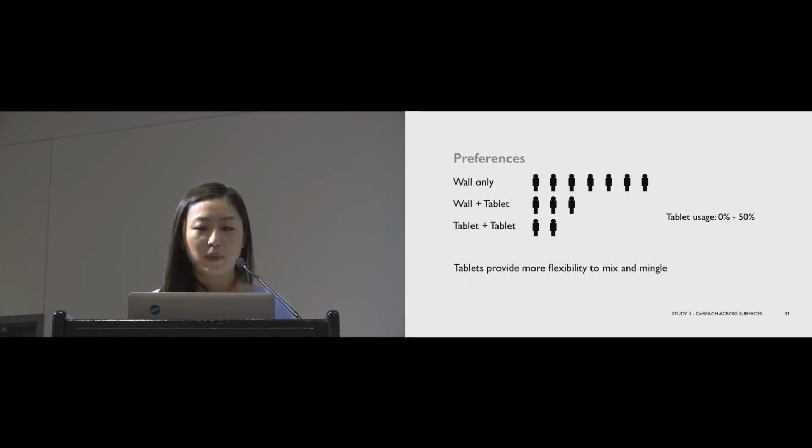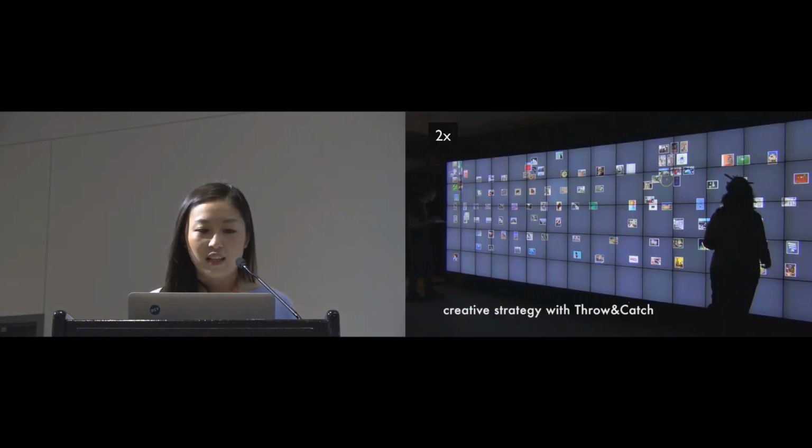However, some other participants really liked the flexibility provided by the tablets, so they can mix different strategies and divide the work differently in new ways. For example, here is one of the creative strategies used by the participants.